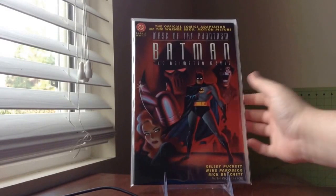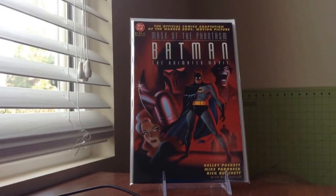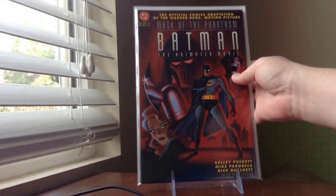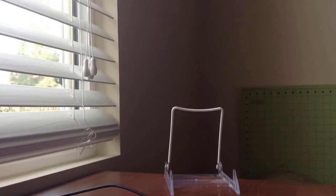Next book found for $1. Batman the Animated Series, Mask of the Phantasm. First appearance of the Phantasm. Shout out to JN Guy 1, my boy John. He has shown this book before. Really happy to have it. Wasn't expected to pick it up. Found it. Saw it. Love it.